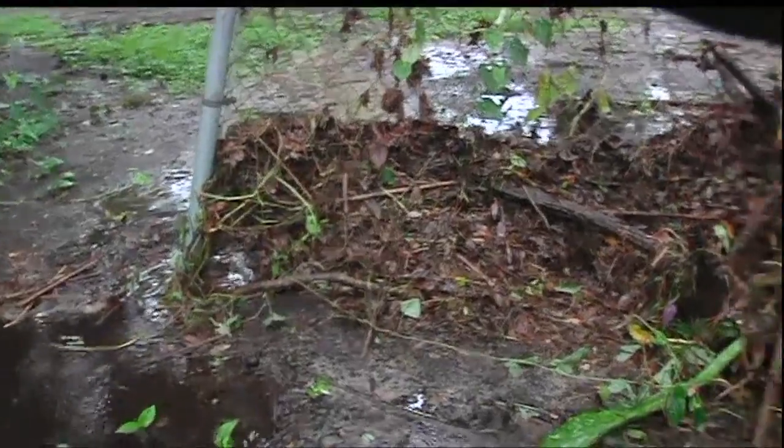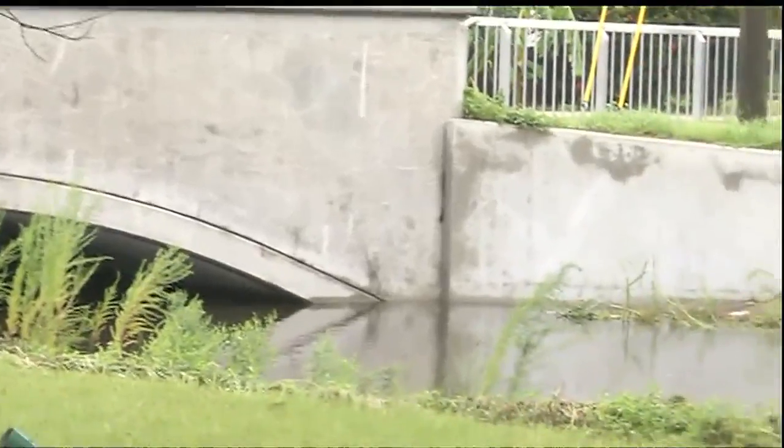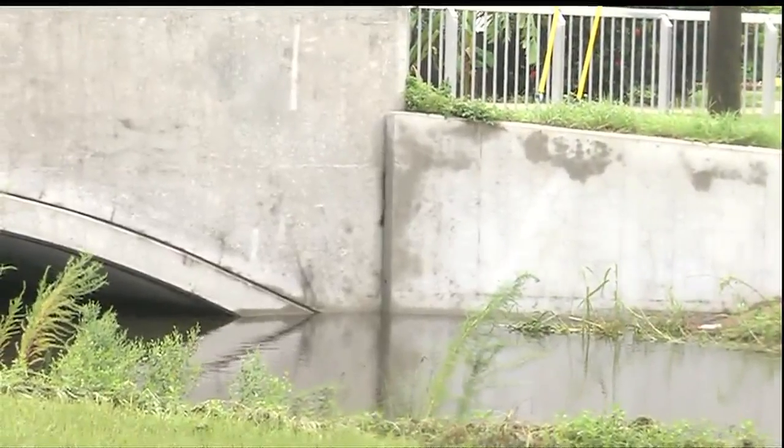The Wares Creek project included dredging the creek, bridge work, and even building seawalls. But those in the area say it has not made a difference. It obviously has not done a very good job.